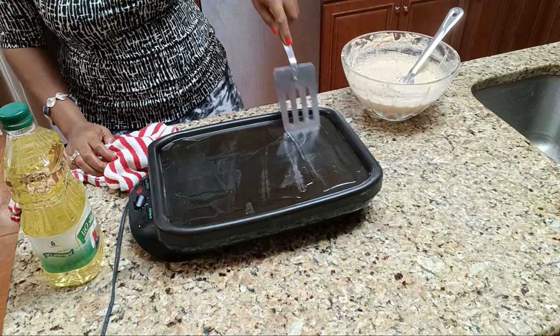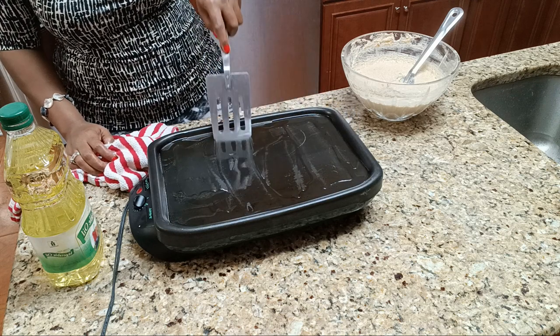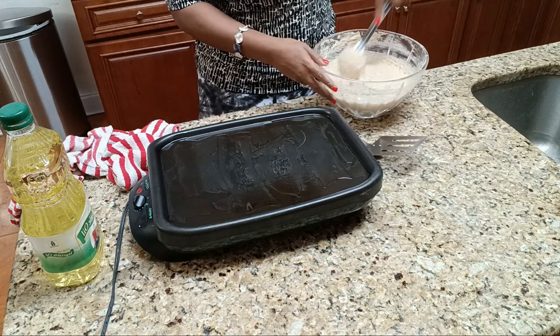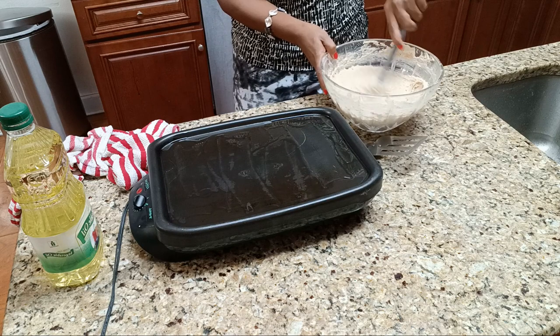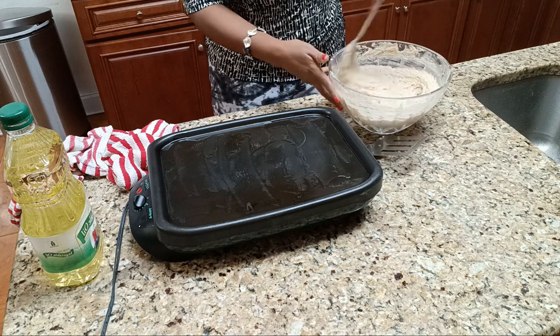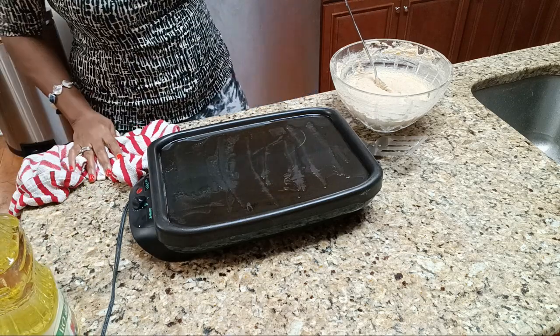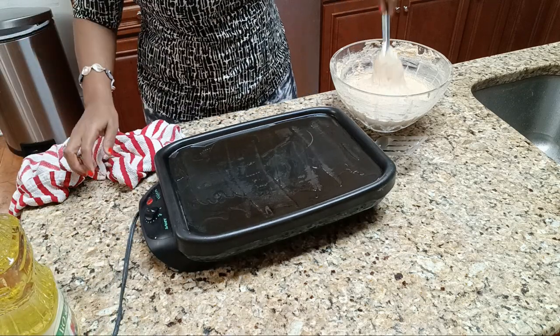So you guys, I hope y'all try this recipe because it's a wonderful recipe. And the more you try it, the better you'll become at making breakfast and really quick in the morning. So try it. So let's get these pancakes on and let's get them cooking.